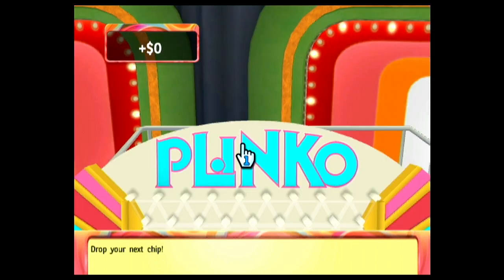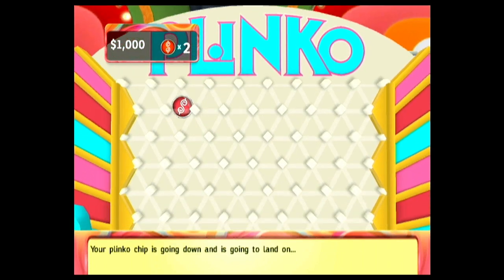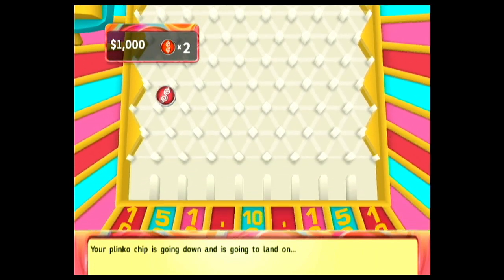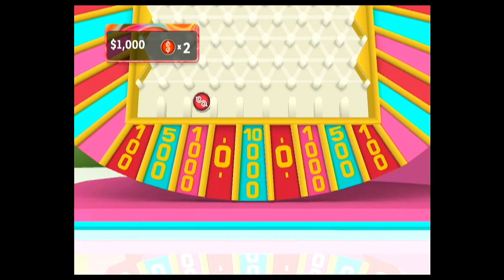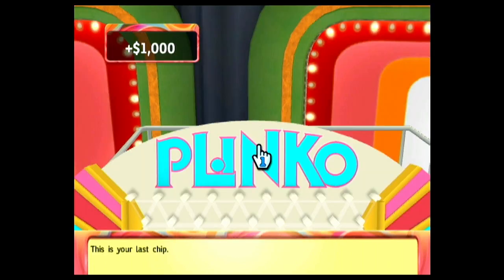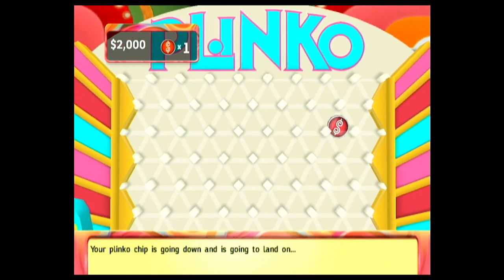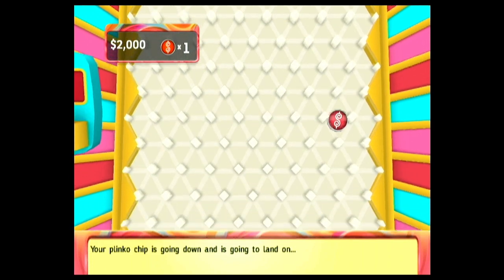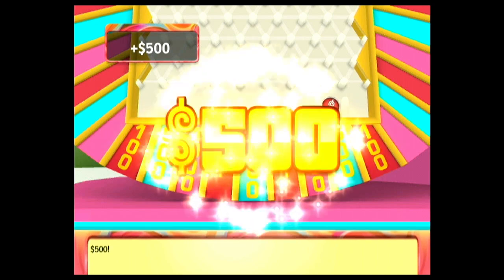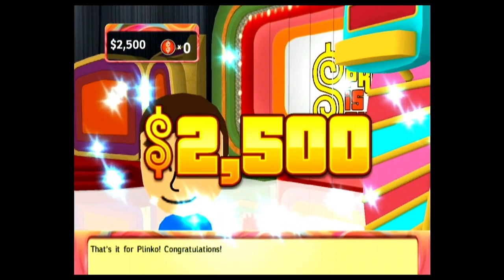Drop your next chip. All right, your Plinko chip is going down and is going to land on... $1,000. This is your last chip. All right, your Plinko chip is going down and is going to land on... $500. That's it for Plinko. Congratulations.